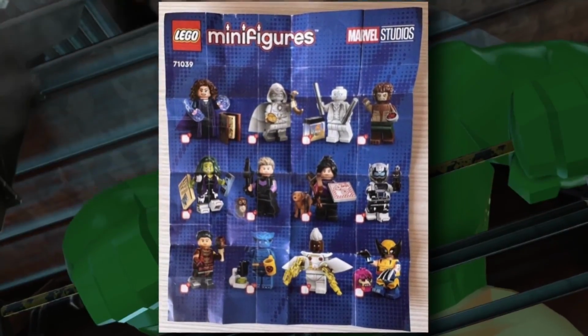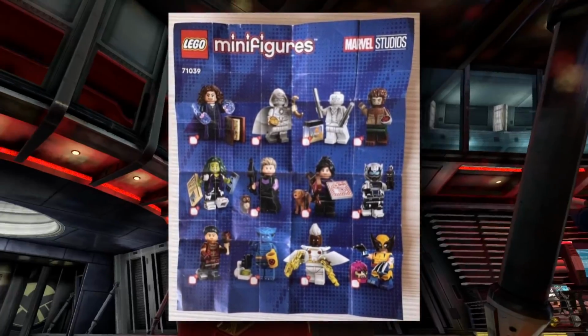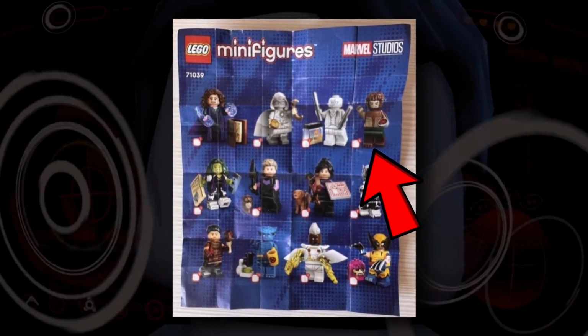And I do find it kind of funny how many people have seen this poster and are saying, who the heck is that character in the top right corner, not knowing who that is.